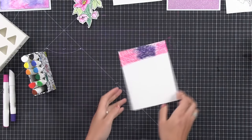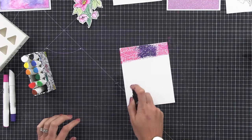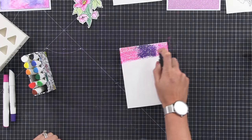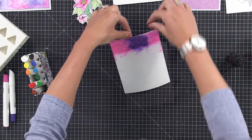And then what I'm going to do is I'm just going to spray this piece of card. I'm going to spray it from the bottom up, and you'll see what I mean in a second. So I'm spraying the whole area and I'm working my way up to the colour. And then what I'm going to do is I'm going to tilt the card.